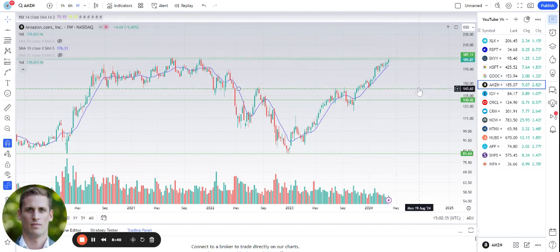So we could get a rejection here that'll spook some bulls and get some people to puke their positions, and then I could see this running higher. Or an alternative scenario would just be we consolidate below those former all-time highs before ripping higher.